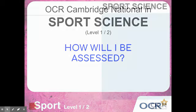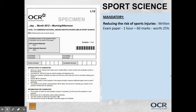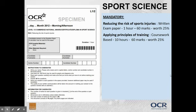So how will you be assessed in this? Well, within the mandatory units, for reducing the risk of sports injuries, it will be a written exam paper, an hour long and worth 25%. Applying principles to training is coursework based and again worth 25%.